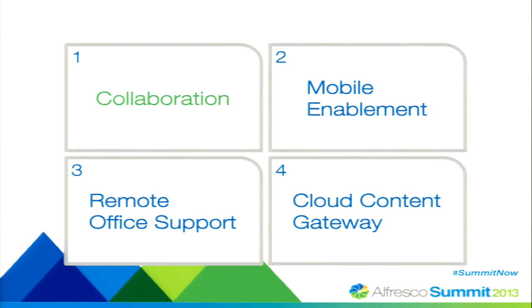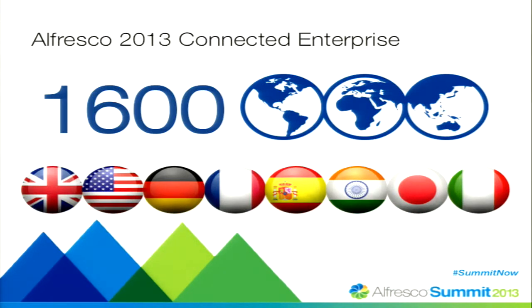So the first one, collaboration. We've recently done a study. We asked an organization in the UK to actually go out and interview people. We went out to 8 countries. We interviewed 1,600 people, 800 from the business side and 800 from the IT side, to understand what companies were seeing around collaboration. What problems were they having? What were they doing to solve those problems? What were the different perspectives? And we did it by looking at business users and IT, so we can compare and contrast to see what were the views of the business users and how IT were actually delivering that.